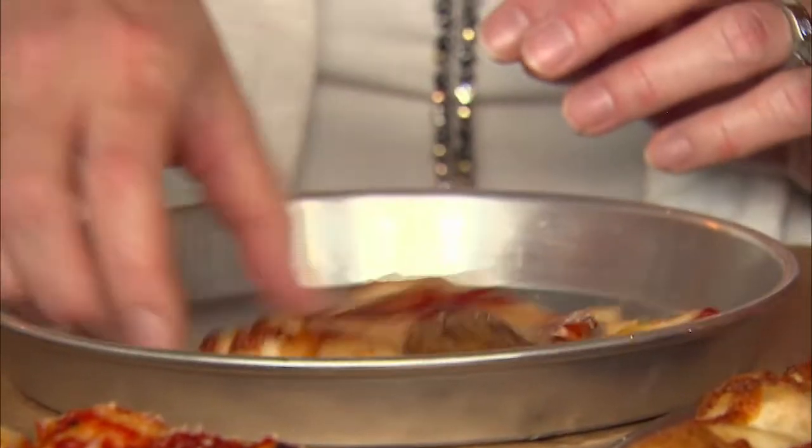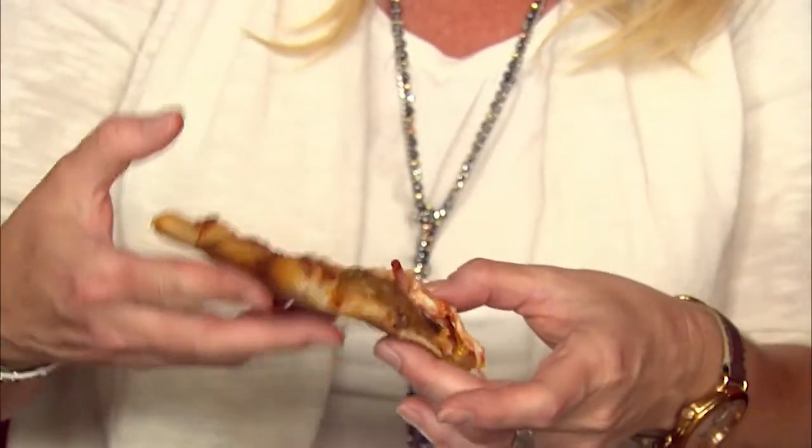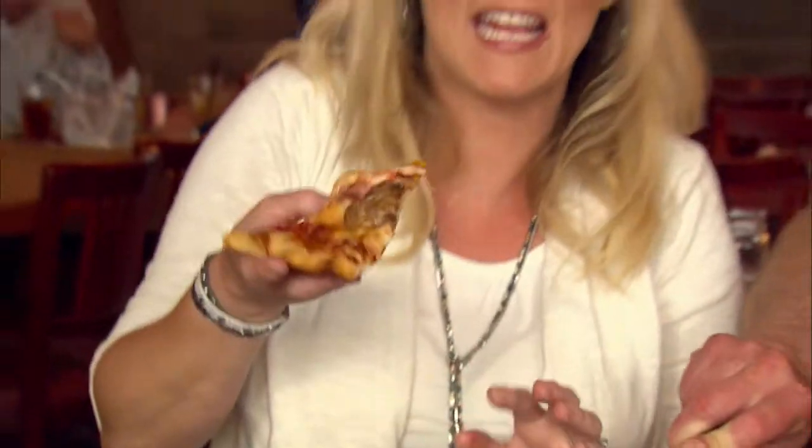Egg on a pizza. There's a little bit of egg on there, so you're going to have to try that. Yeah. Look at the cheese on there, yum. Okay, so there's the egg on a pizza. Here it goes.